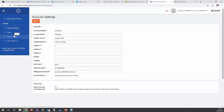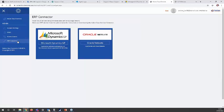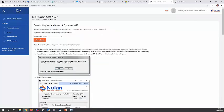Okay, and then as you can see, we've got the ability to have multiple access tokens and things in now. On the GP connector front, we'll notice that we've now got the latest versions of GP. So as I was saying, the latest release is now 18.02, which is what is Dynamics GP. So we're putting those in place on the system.